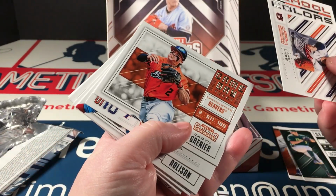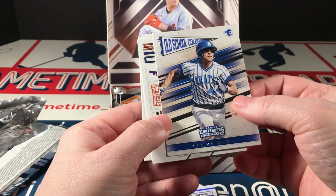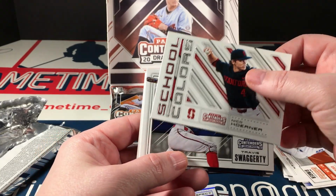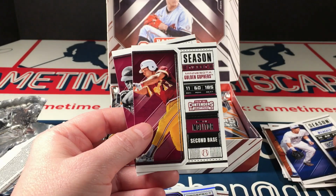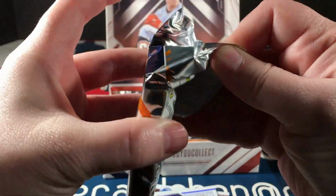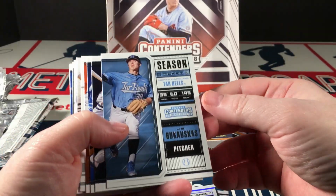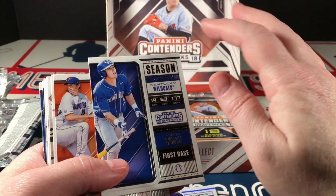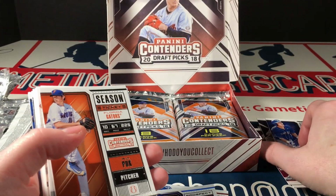There's Casey Mize, Caden Grenier, Jonathan India, Ryan Rollison, Craig Biggio, Singer, Horner, Swaggerty, Fado, Evan White non-parallel, Paul Molitor, and Dave Winfield. There are no mem cards in here, it's all autographs. In case you didn't remember that. Bukauskas, Larkin, Evan White, and there are different versions, like you saw the other Evan White. It's a different card than this. There's like 2 versions of each of these, I do believe.